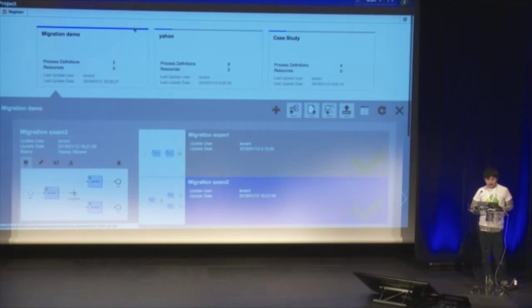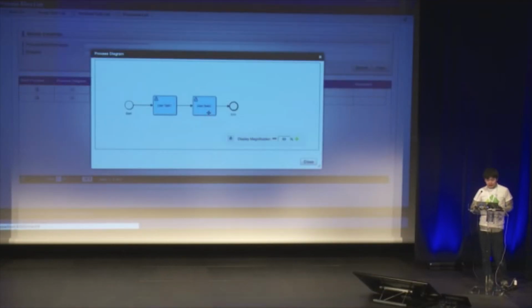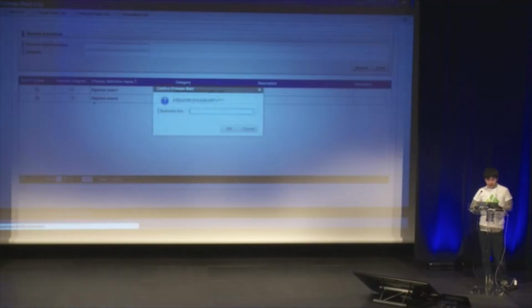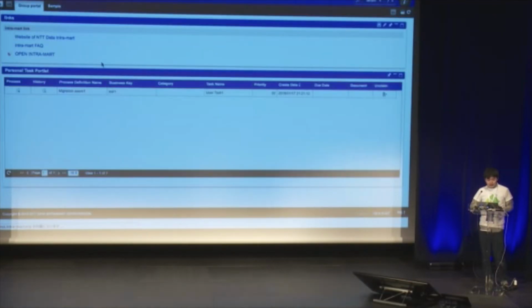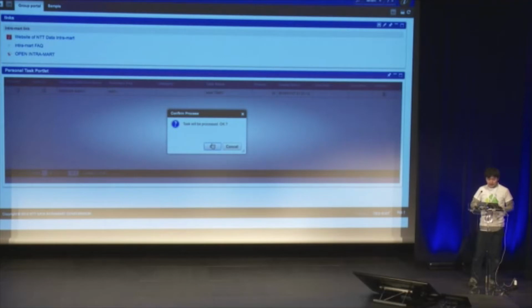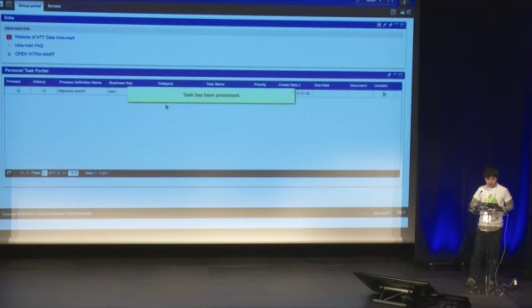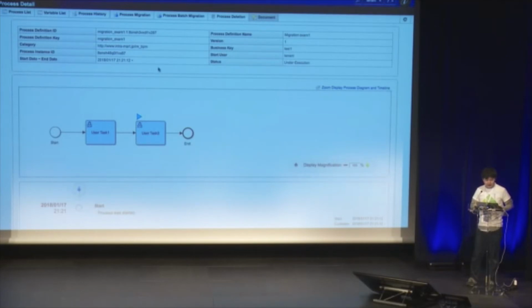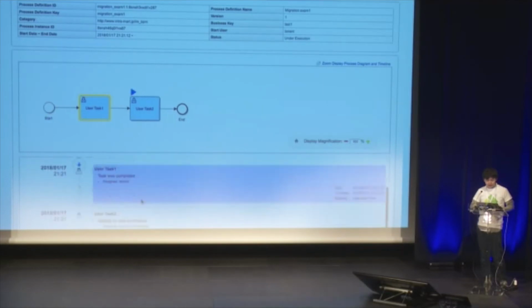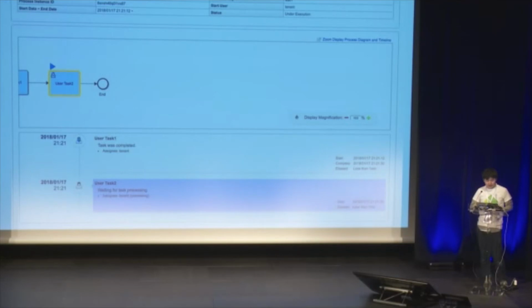Okay, and let's start a process instance from the first process definition. Input the business key. Okay, the task list is displayed. The first task is assigned. In this demo, I use no form, so I will directly complete the task. Next, I will show the process instance detail page. In this page, we can see the state in the process diagram and the process instance history. Now, the instance waits at user task 2.